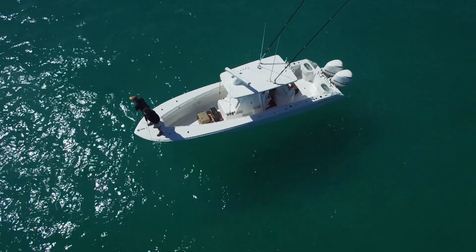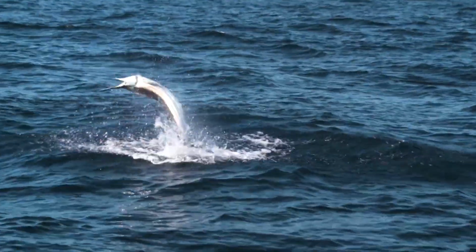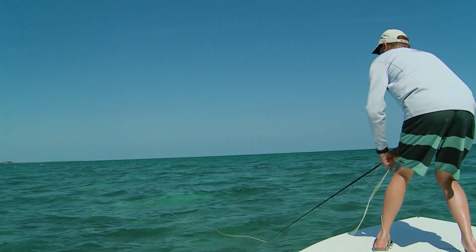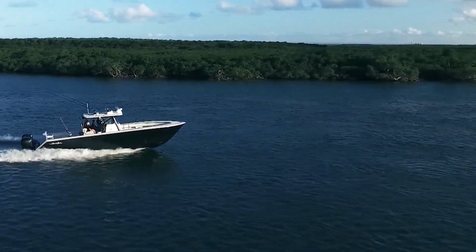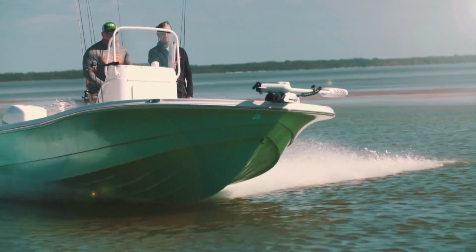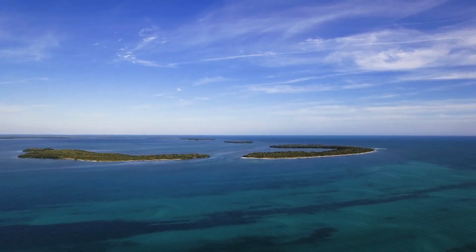As an angler, you have many different resources to choose from. You have offshore fishing, inshore fishing, fly fishing, spin fishing, trolling, bottom fishing. I mean, you name it, it's possible here because we have so many different waterways and ground features, from the reef to the inland waterways to the bays, the islands, so forth, so on.